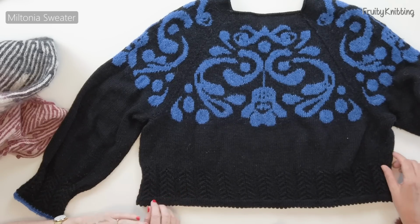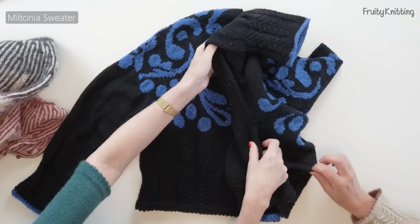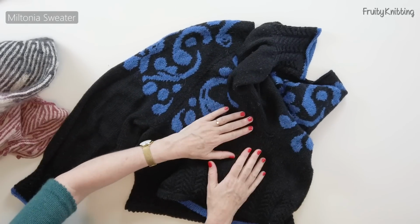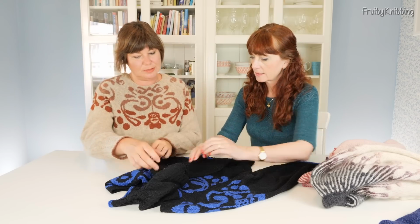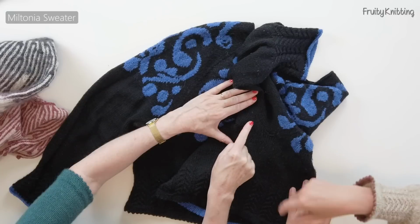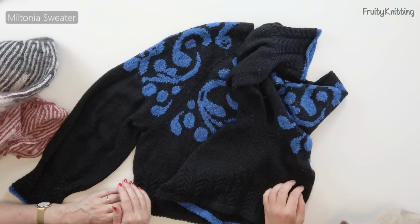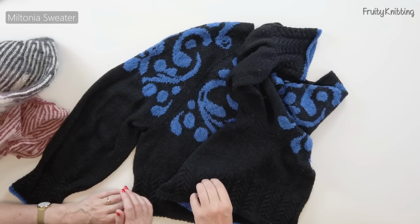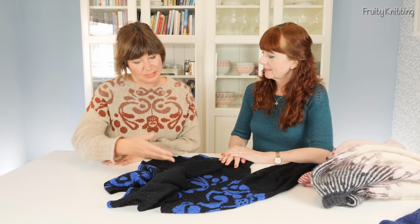Another thing is the construction for the sleeves. You cast on quite a lot of stitches for the body and the sleeve, and because I have this huge chart, I have a lot of stitches. If I did not decrease them immediately, which you can see here, there's a heavy decrease directly after the cast on. This gives a really nice and comfortable fit for the sleeve, because you don't have all this excess fabric under your arm, but you still have a roomy sleeve. A roomy sleeve, but not too much.